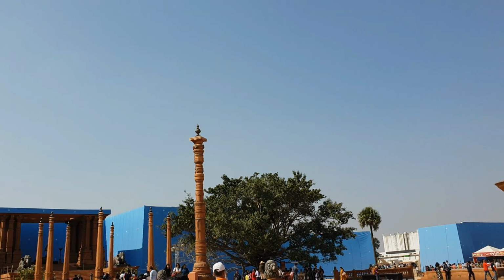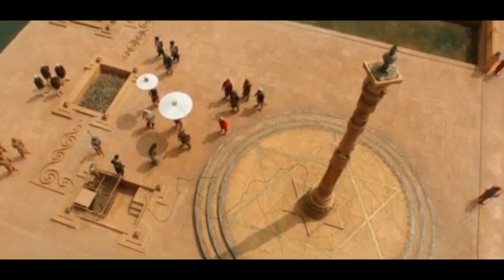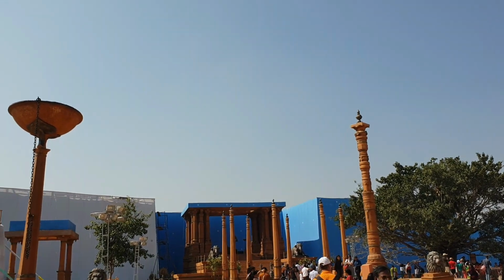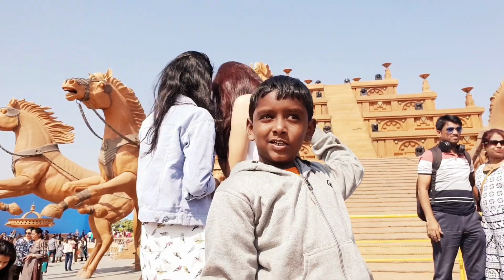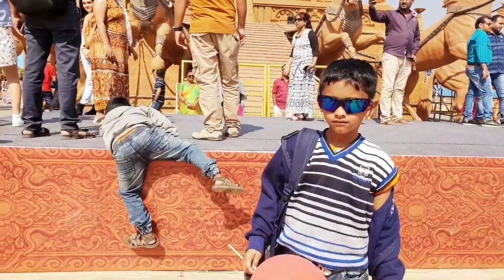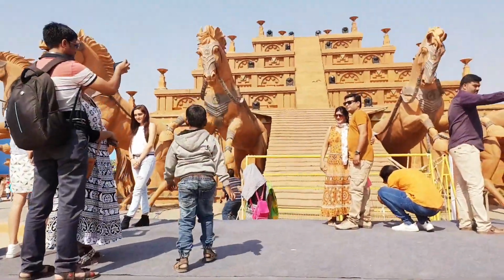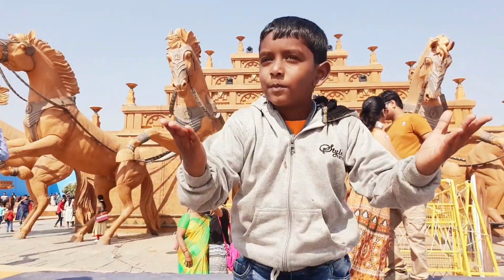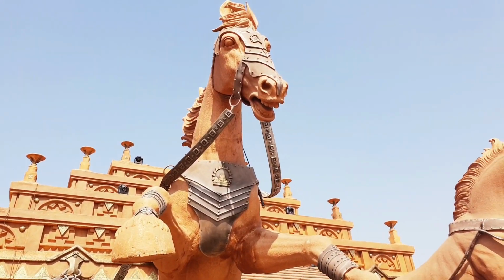Let's now see how this place is shown in the movie. See how beautiful it is in the movie. These are all computer graphics which helps them to show it very beautiful. This is how it's shown in the movie, but in real these are all cardboard sheets.